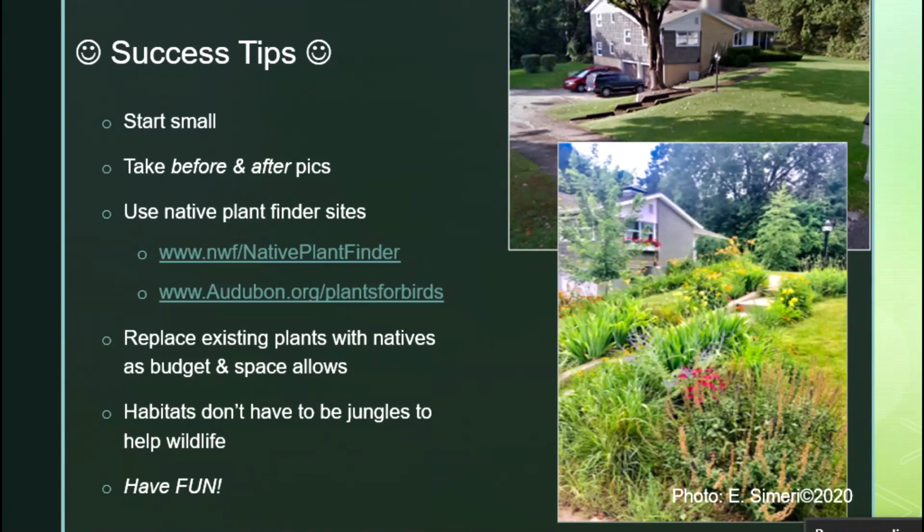There's some great native plant finder sites, and the first one is the National Wildlife Federation, NWF/Native Plant Finder, and then there's the Audubon.org/plants for birds, and both of those have really great lists of plants that you can print off. You can make a list, and you can take those lists to the nursery, and then you can read the nursery tags and see, oh, I need a sunny spot plant or a shady plant, and some of it's trial and error. So if you're not really sure about a plant, before you go crazy spending a ton of money on them, try a couple and then see how they do in your yard.